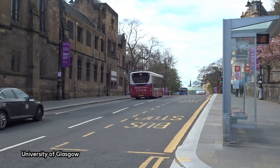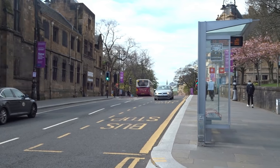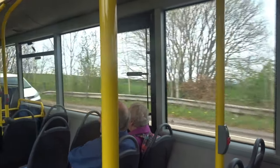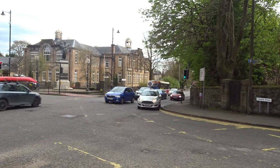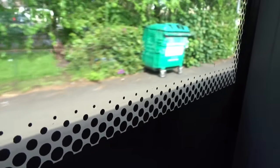The 15 has a big place in my heart because it's been my saving grace ever since I moved to Glasgow. As many of you know, all under 22s in Scotland have access to free bus travel, a privilege I was never able to make the most of. So money was always on the back of my mind when it came to travelling by bus in Glasgow.